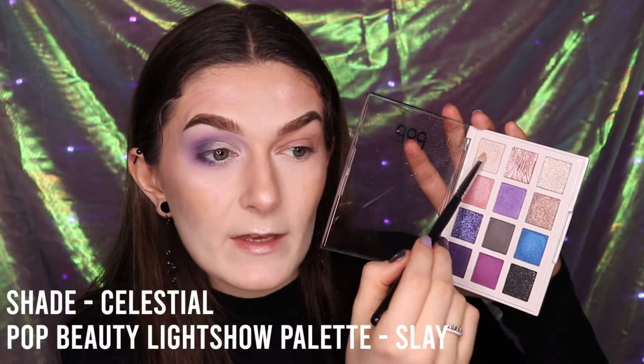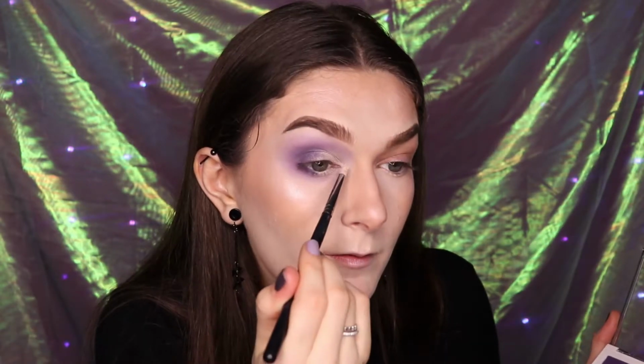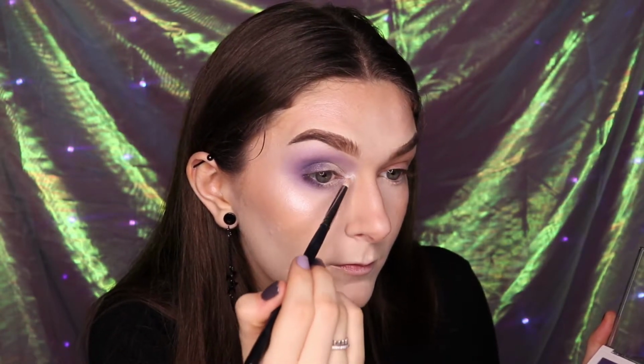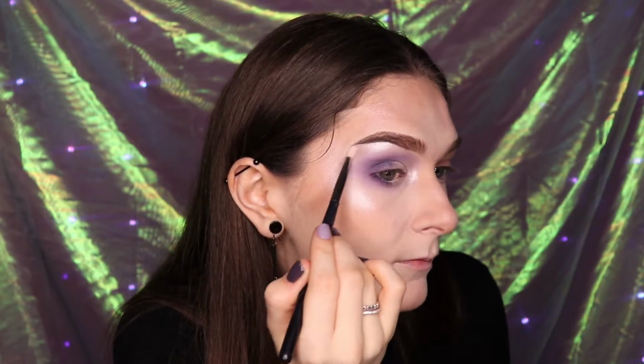Now what I'm going to do is go back into the Pop Beauty palette and just take that same shade that we highlighted our face with and highlight the inner corner of the eye. I'm also going to take that same shade and pop that into the brow bone area to tie the whole look together. Now one eye is done, I'm just going to go off camera and do the other eye.